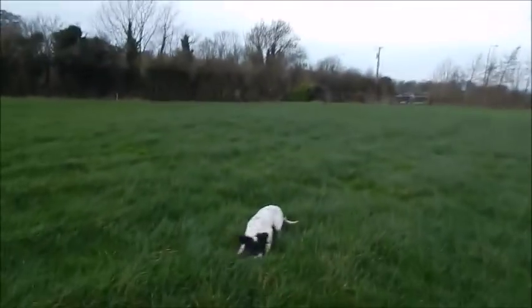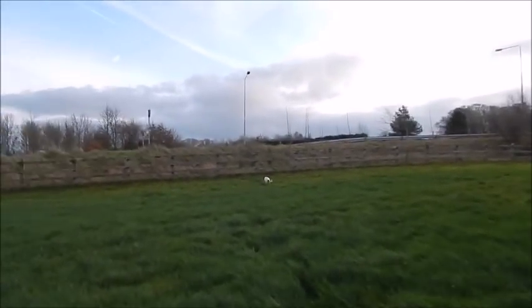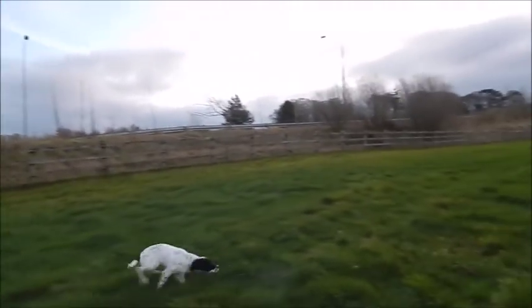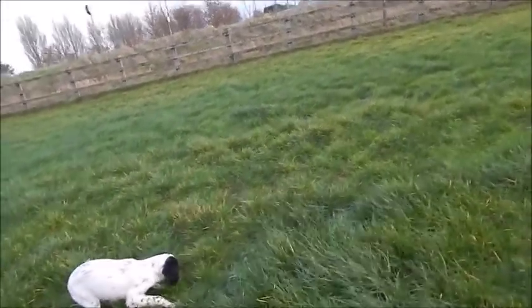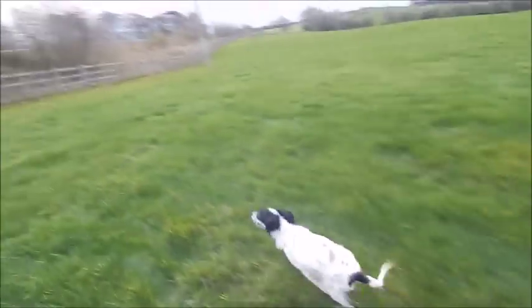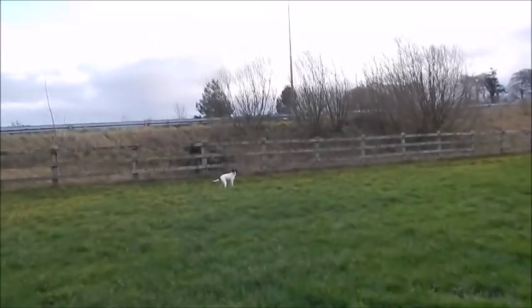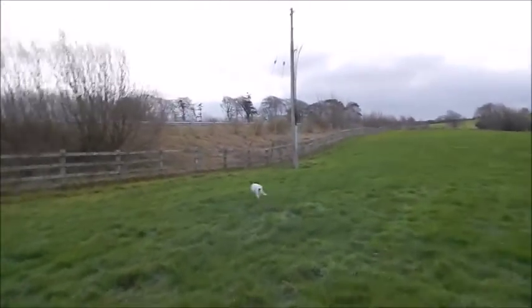Get on, come on. Get on here. Come on. Playing with some dandelions there. She's not really switched into hunting mode yet. She's not pushing out as she was.